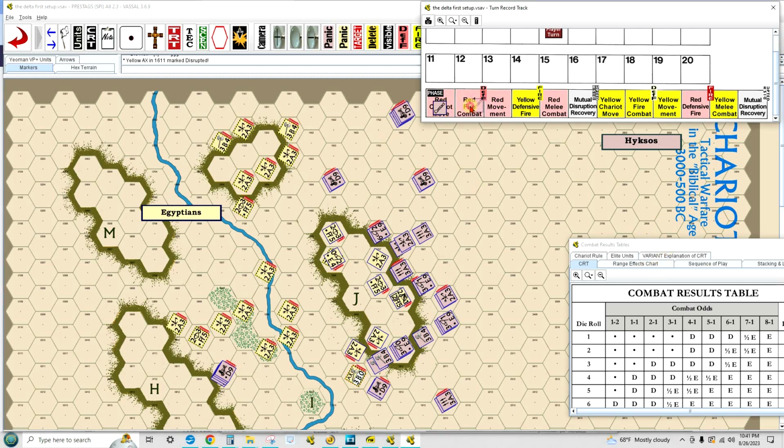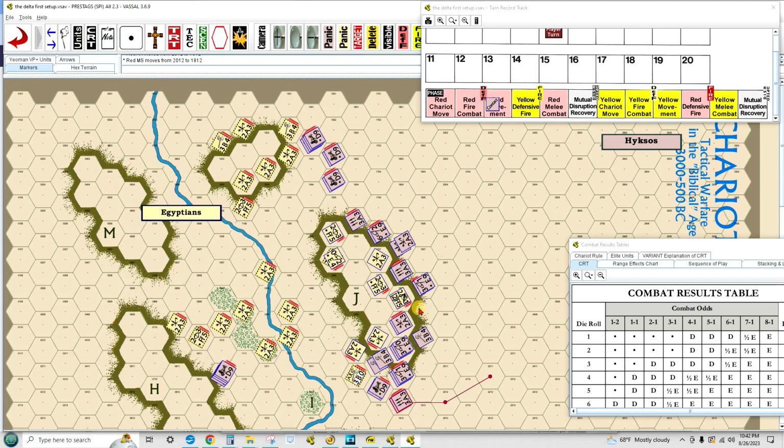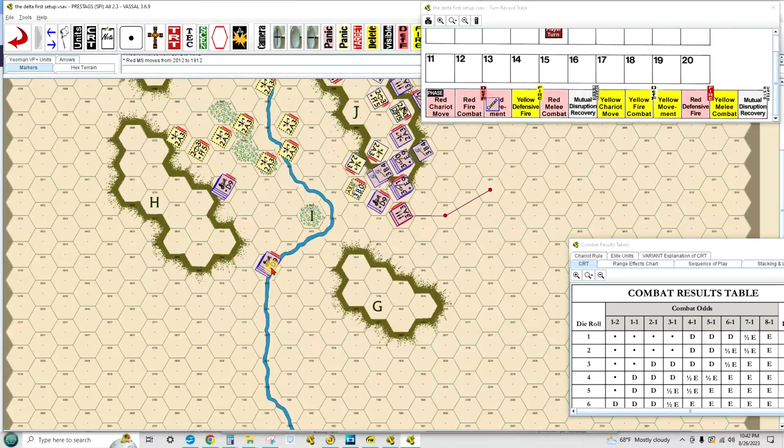We go to red fire combat. That guy's got nobody in range, so nobody. Red movement. This time, oh, yeah, I can go there. 1, 2, 3, 4. 1, 2, 3. He can't make it. Darn it. Okay. 1, 2, 3. He can. This guy can. 2, 3. And then 1, 2. Okay. And that guy had to stop.